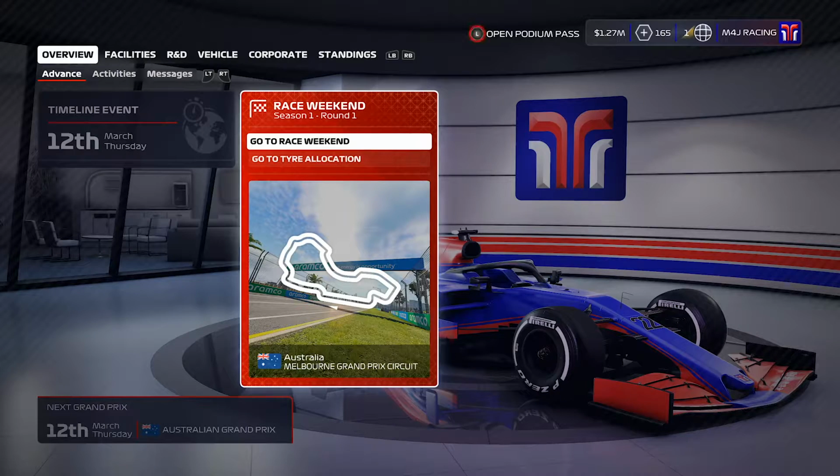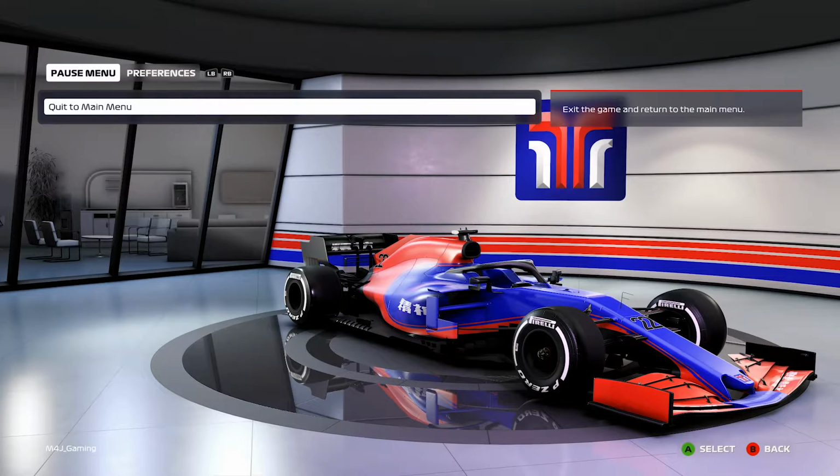Anyway, we are about to enter the race weekend at Australia. Before I do that, if I go back into the pause menu, that's my car. The logo for the team is in the background. The number of the car there is 22. That is my driver number.